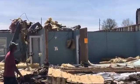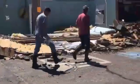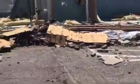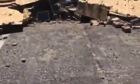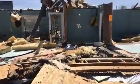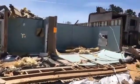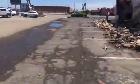And then this was all a brick building. I mean, this was all brick on the outside. Every bit of this whole area was all brick. The interior walls are still stained, but everything else isn't.